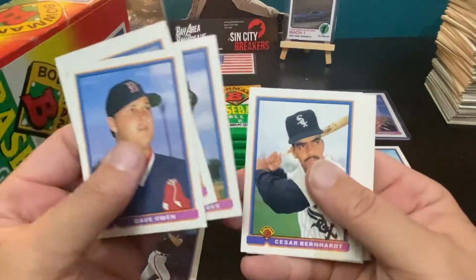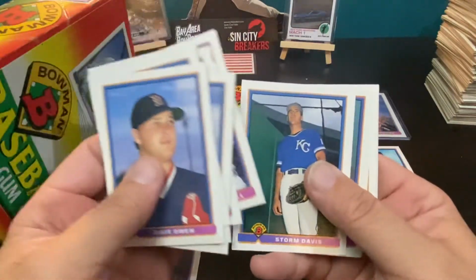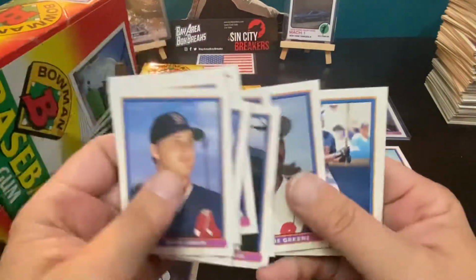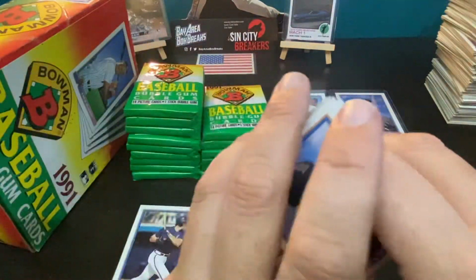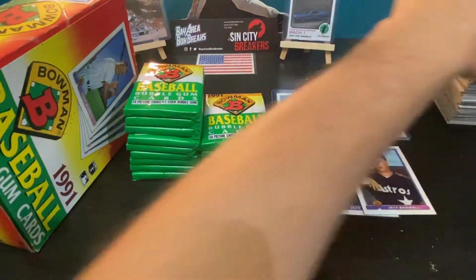Luis Mercedes, Bobby Ojeda. There's Alan Trammell. First time seeing him. One of those portrait cards again. And no rookies in that one. Well, none of the notable rookies. I'm not sure why Sid Bream is over here.